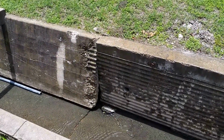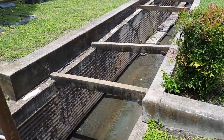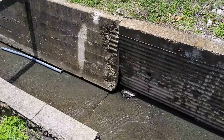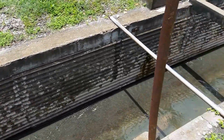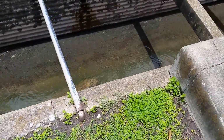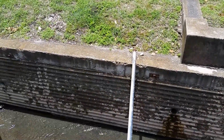Very clear here. You can see this part of the old section was done with a corrugated metal as a form. And this appears to be a water line that is coming across the cemetery here. We'll have to look at the water line maps.